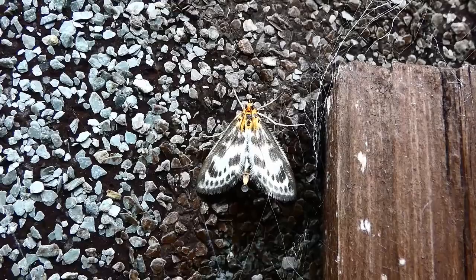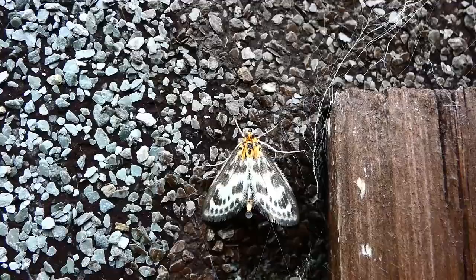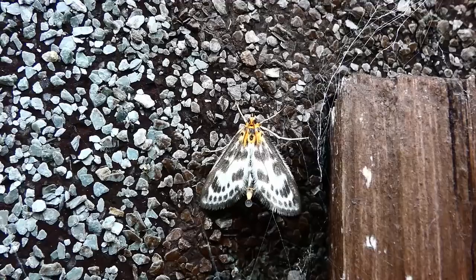And gloomy days can be nice days, and sort of warm, gloomy nights, slightly wet or drizzly, are kind of what we call mothy nights. Those are nights when you see the moths around.